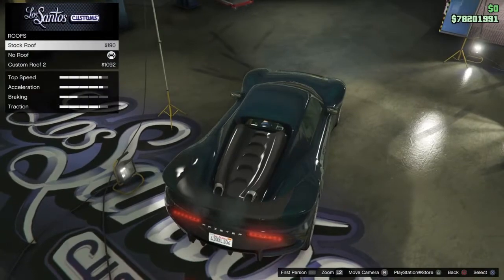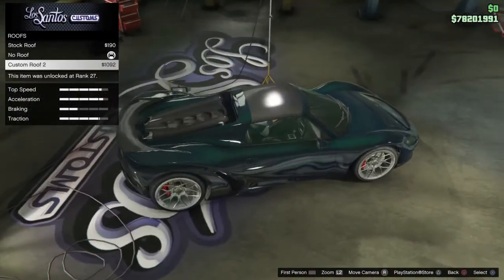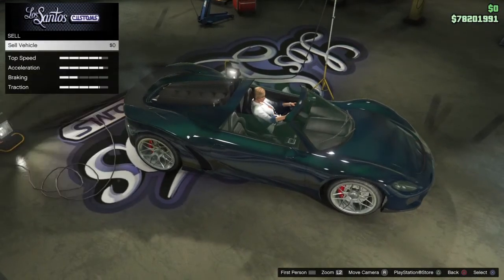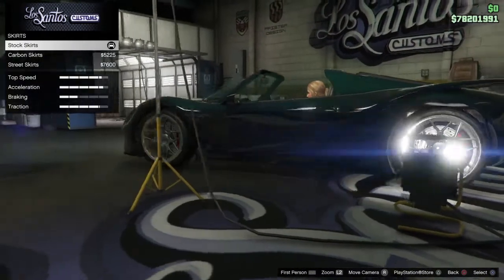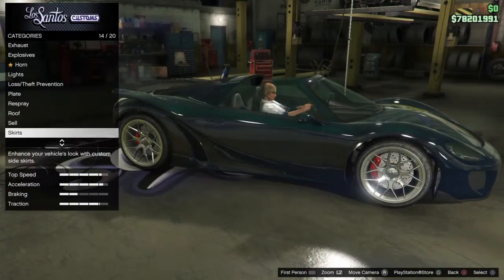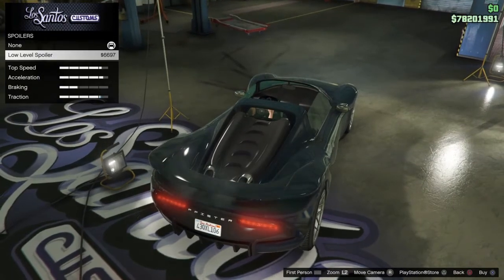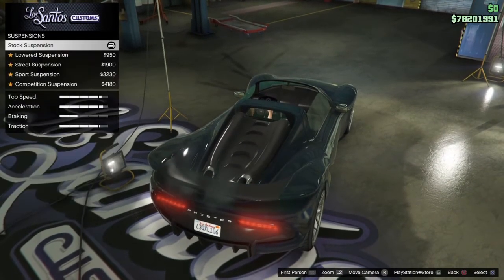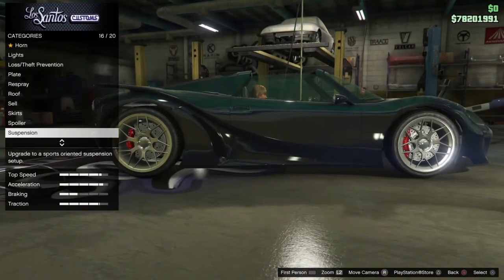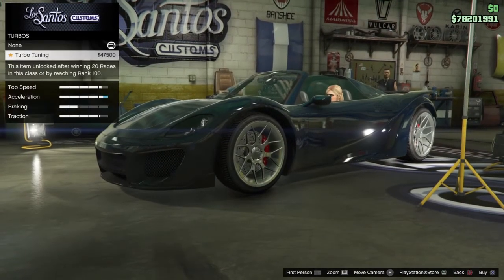The roof, you can either have stock, no roof, or custom roof. Custom roof 2. I thought it was just carbon, but alright. Sell it 0 skirts. You got stock, carbon, or street. Spoiler, you can either have none or low level, which, like I said, that just changes the color. Suspension doesn't change too much. Transmission, turbo. You hear the difference?